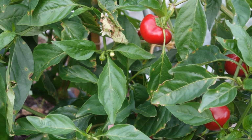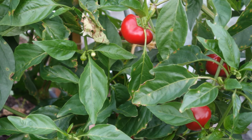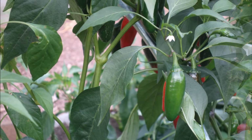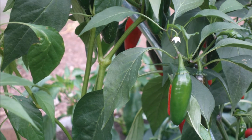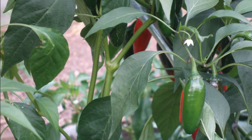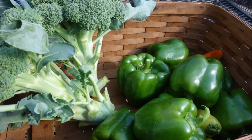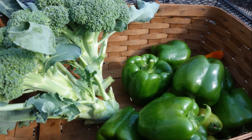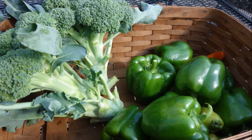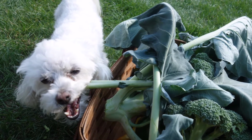I also grew different varieties of peppers to use in our different Mexican dishes and chilies and beans. These here are jalapeno peppers, you may have noticed that. That's one of our broccoli plants there on the left, and also the green bell peppers that we grew. I grew a lot of peppers last year, and I was sure glad I did.